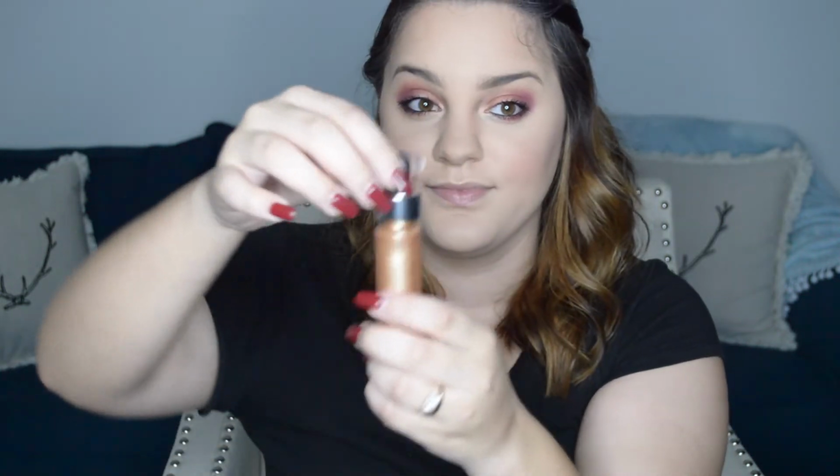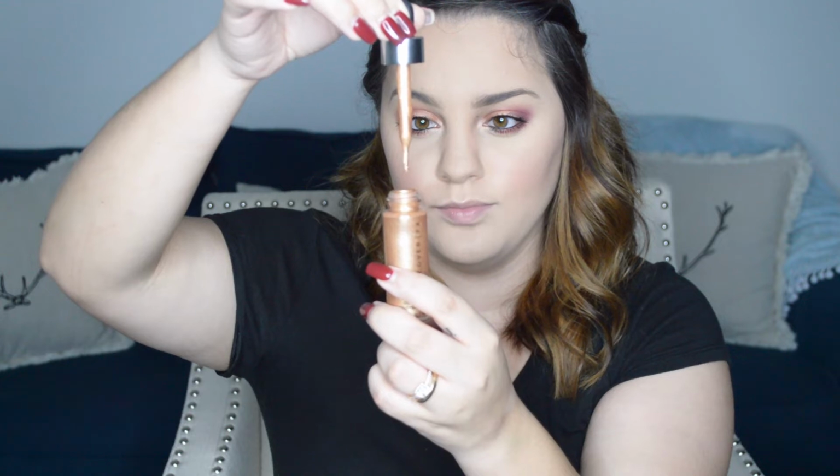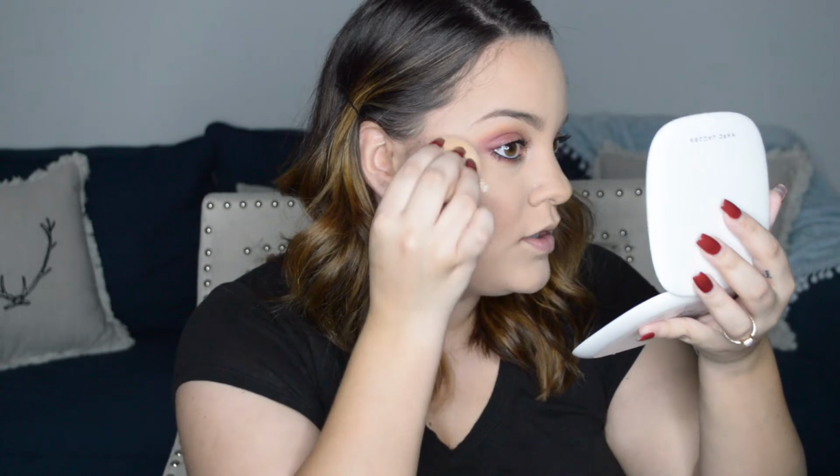And now for the glitter drops. And I feel like these might get messy. So these are the glitter drops here. All right, so let's get started. Blend that in until you literally cannot blend anymore.